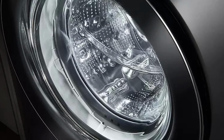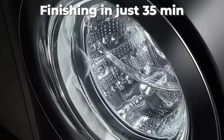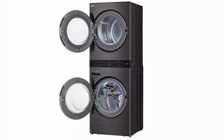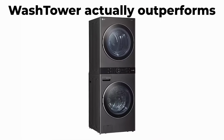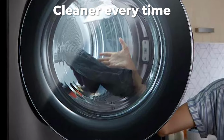Now let's talk speed. The normal wash cycle is 35% faster than average, finishing in just 35 minutes. In a real hurry, the speed wash cycle gets it done in only 16 minutes. That's nearly twice as fast as most quick cycles. And speed doesn't mean sacrificing cleanliness. The WashTower actually outperforms standard washers in stain removal, so your clothes come out fresher, brighter, and cleaner every time.